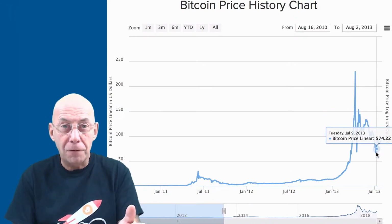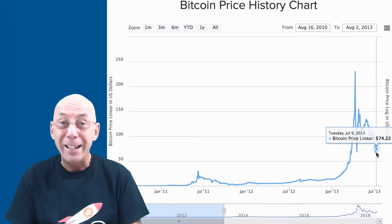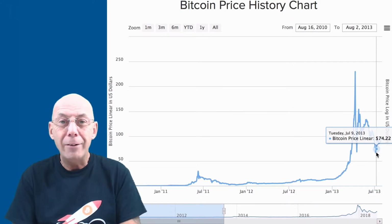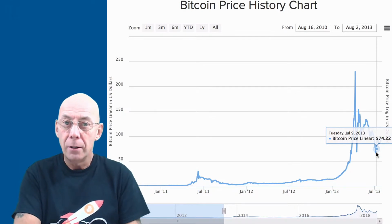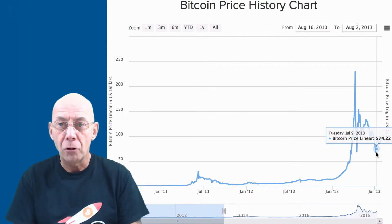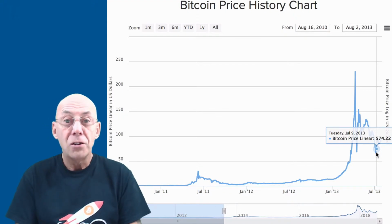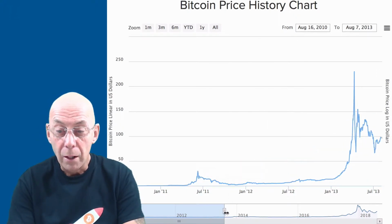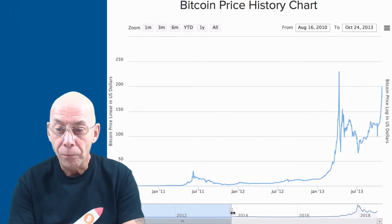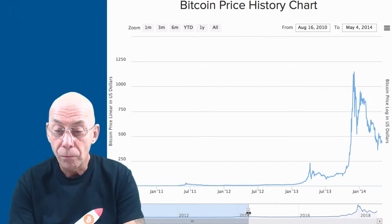Now, if you take from August 2010 to July 2013, that's 3 years. But the low here is $74 instead of 7 cents. That's the point I'm trying to get over. The difference is 7 cents 3 years previous, $74 in July 2013. So let's move the timeline on again and see what goes on. It's quite a big spike, this one, isn't it? But not after this one comes along.